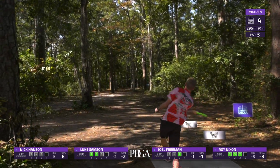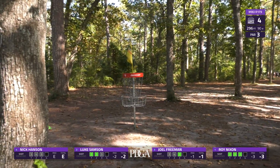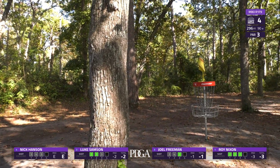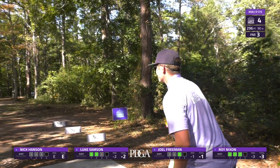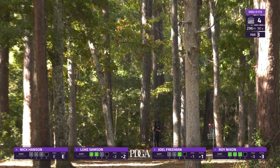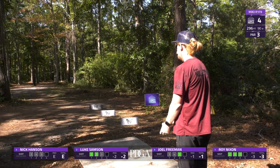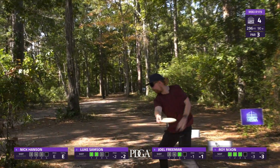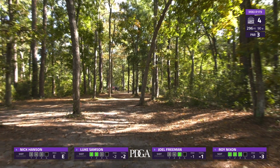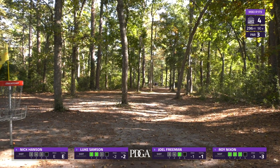Roy doing it again. Looks like he's going to have himself another birdie look. Oh, Joel. Trying to skip one in there, it looked like. A nice, smooth shot from Luke there with that putter, just catching one of those last trees. Still going to have a birdie look, though. I kind of just catch some hangers there, but we're going to squeak up there probably about 35 feet or so.